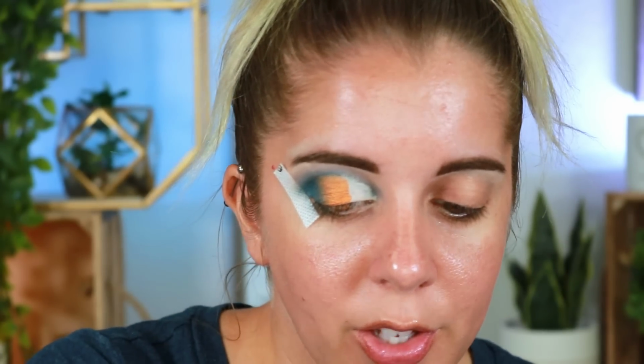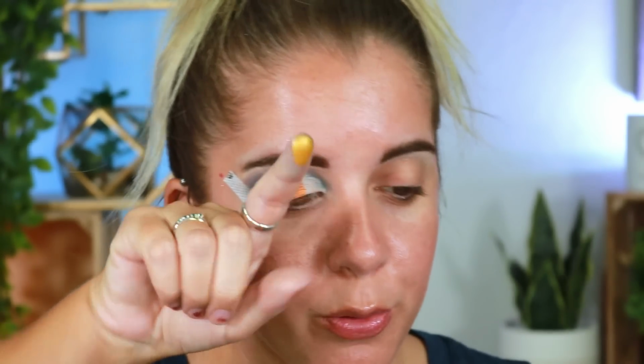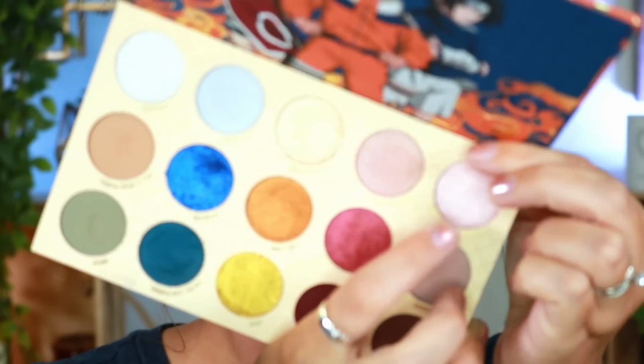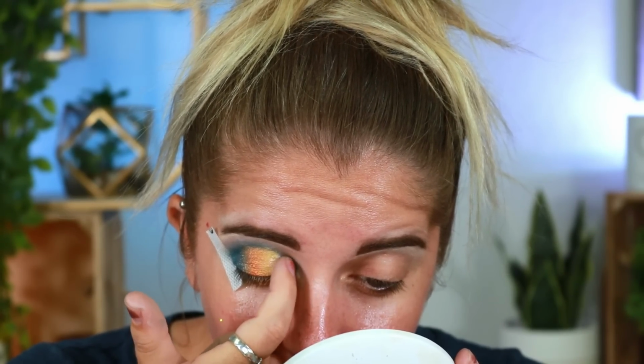Okay, then we're going to go into this Super Shock Shadow. This is in the shade this one, and we're going to lay that right on next to that orange shade, because this is so freaking pretty, so beautiful. Put this right here. Okay, and then I'm going to go into this shade. Right here is the very inner corner. I'm trying to match a little bit of the packaging. I don't know how well I'm doing, but I'm trying.